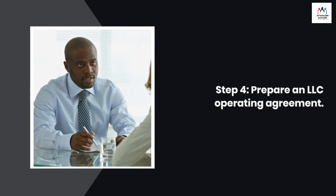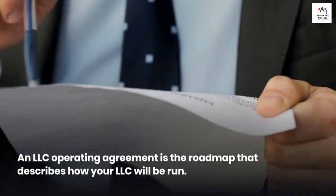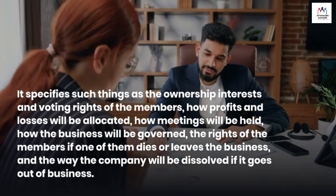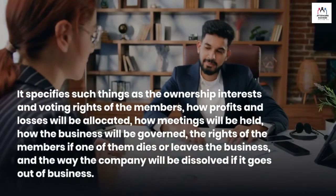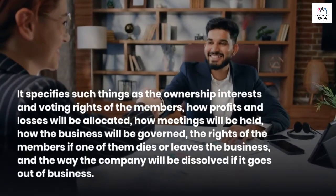Step 4. Prepare an LLC operating agreement. An LLC operating agreement is the roadmap that describes how your LLC will be run. It specifies such things as the ownership interests and voting rights of the members, how profits and losses will be allocated, how meetings will be held, how the business will be governed, the rights of the members if one of them dies or leaves the business, and the way the company will be dissolved if it goes out of business.